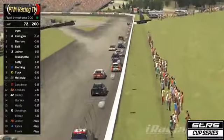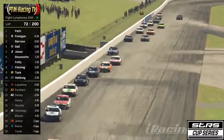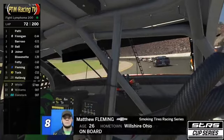Out of the corners there, we just talked to them a minute ago. Fetty just throwing some haymakers in already, moving his way through the field. Fleming trying to hang in there with him, trying to get something going.